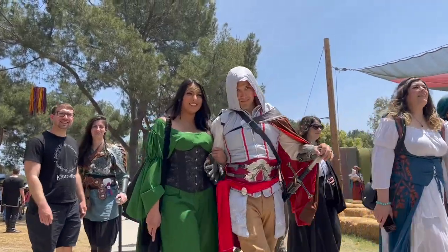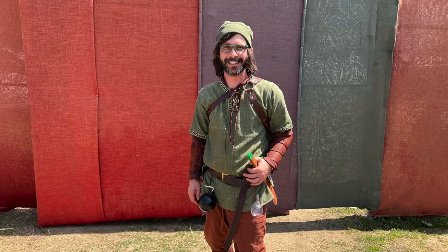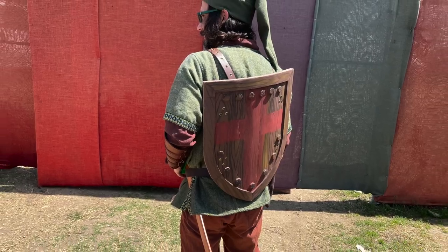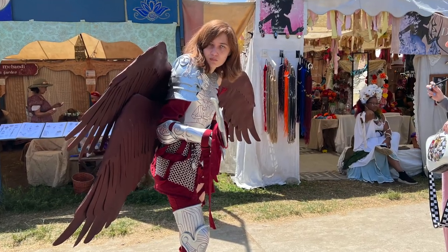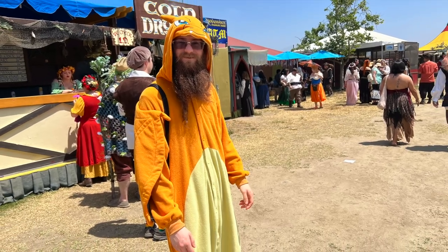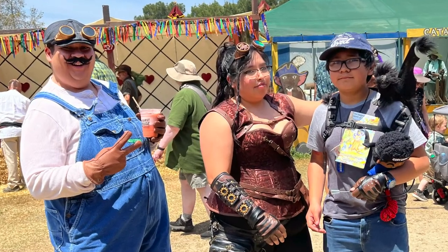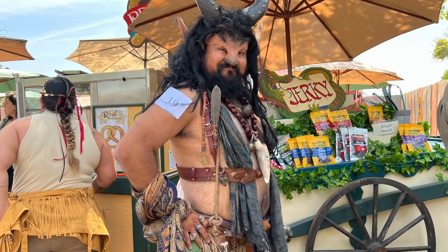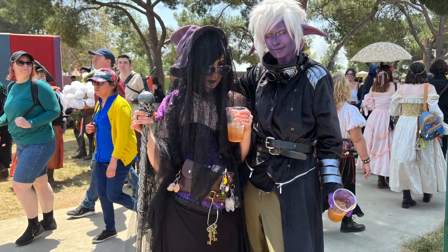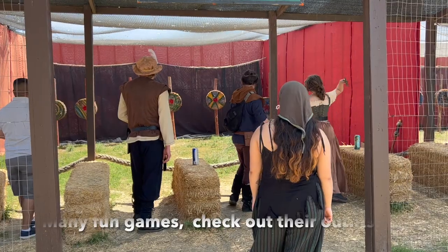Here we got some video games, Assassin's Creed. I got Link and Zelda. Link's looking extra cool with his tunic. Nice shield, Link. Here's another Link. Another arcade video game. I got Chalazar in his pajamas. Looks like Wario. Alice in Wonderland. You can dress up as whatever you want. You don't even have to dress up. You can go casual. Here's a D&D drow. Here's Percy from Vox Machina. That's a cool one.